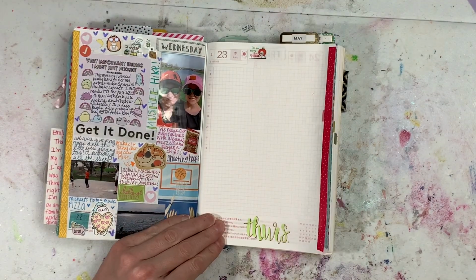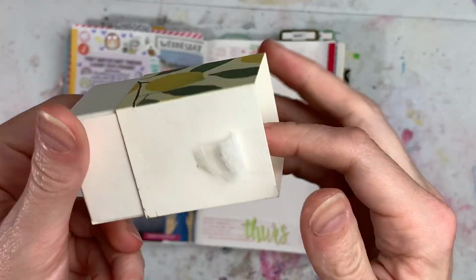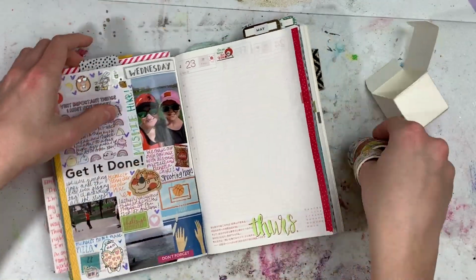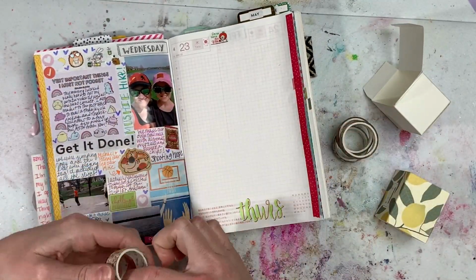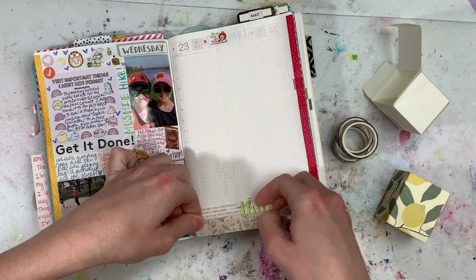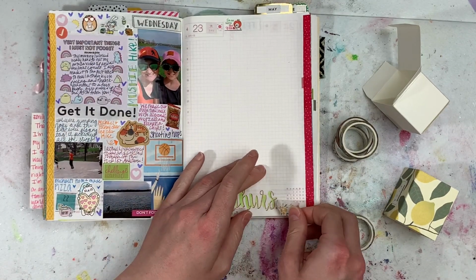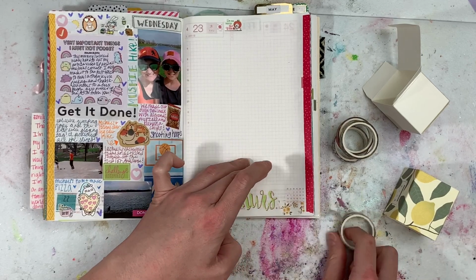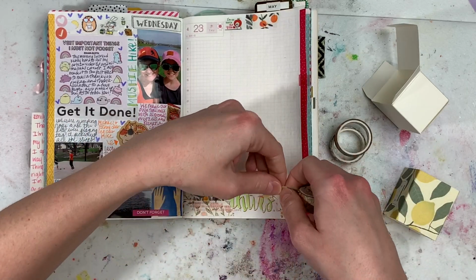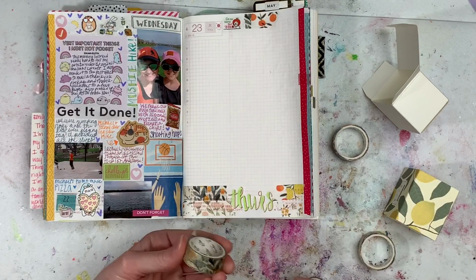It's called Flower and Fruit, and I will link it below, but it is so beautiful. And this set of 4 rolls was, I think, $8, which I think is a good deal. And it is so pretty. Oh my gosh. Even the box it comes in is pretty. There's 4 different rolls, and there's different kind of vintagey looking florals, and then little lemon tree kind of things, and oranges, and then different little blossoms.